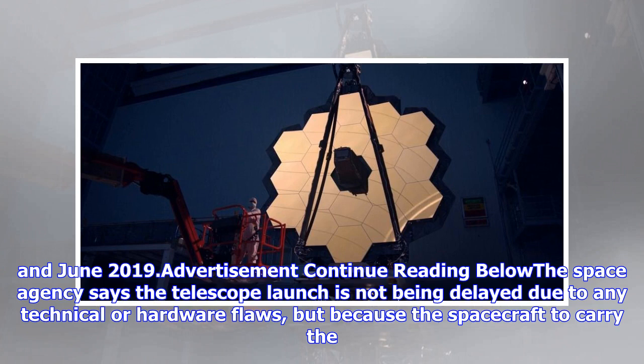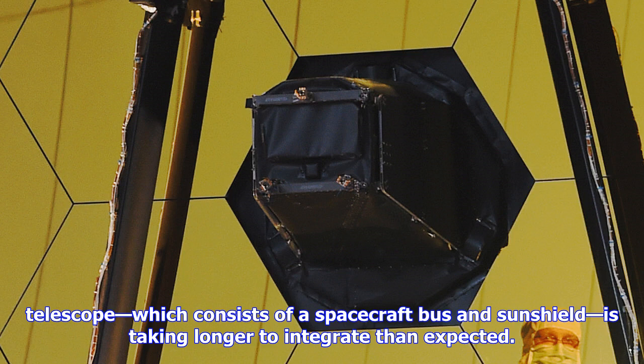The space agency says the telescope launch is not being delayed due to any technical or hardware flaws, but because the spacecraft to carry the telescope, which consists of a spacecraft bus and sunshield, is taking longer to integrate than expected. These two major components are being assembled at Northrop Grumman in Redondo Beach, California, where technicians have run into delays.